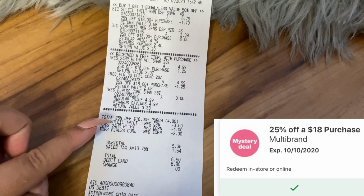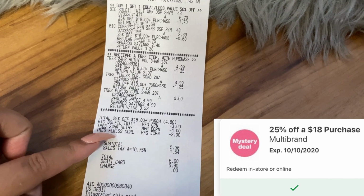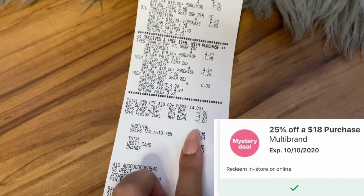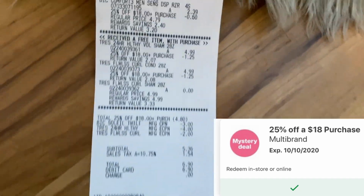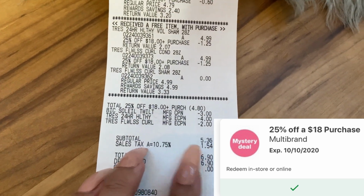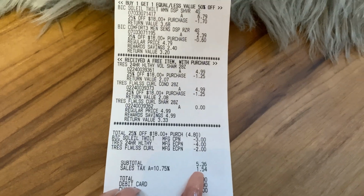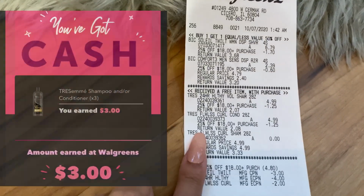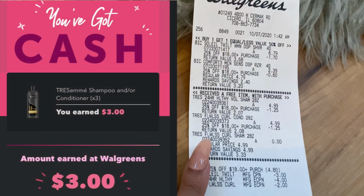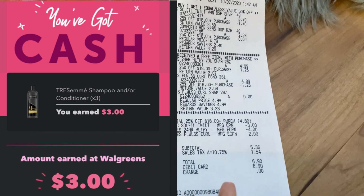But my $4 off 2 Tresemme came off, and then my $2 off 1 Tresemme. I wasn't expecting the $2 Tresemme, so it kind of made up a little bit for the Big digital not coming off. So I did pay a dollar more than what I expected, but still not bad. So $5.36 for this transaction. But I got $3 back on Ibotta for the Tresemme, because there is a dollar rebate back on 3. So this made this deal $2.36.